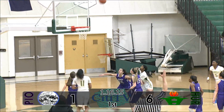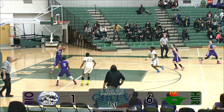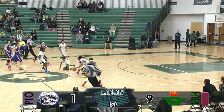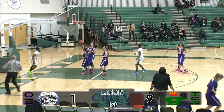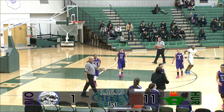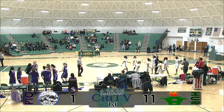Back out top for three, and it's nice. Ariel Bethea with the three-point basket. That was an easy shot for her, effortlessly. And another steal. Bethea with the steal down the floor all alone, and the scoop and score is good. And Huron out to the 11-1 lead, and that'll prompt a timeout from Pioneers head coach Crystal Westfield.